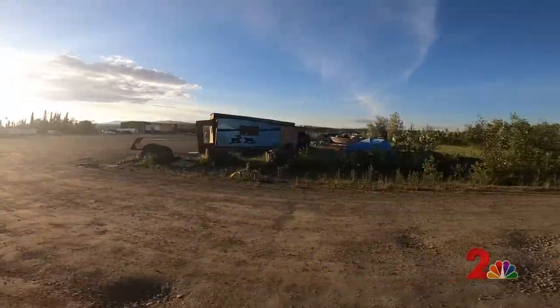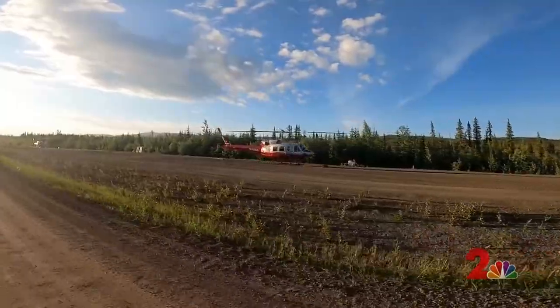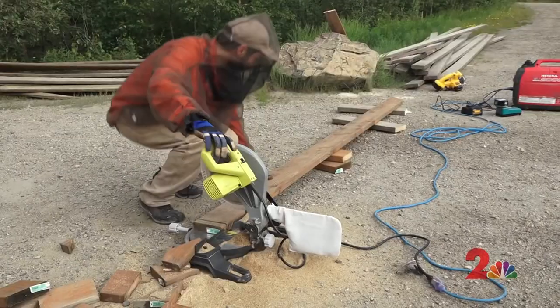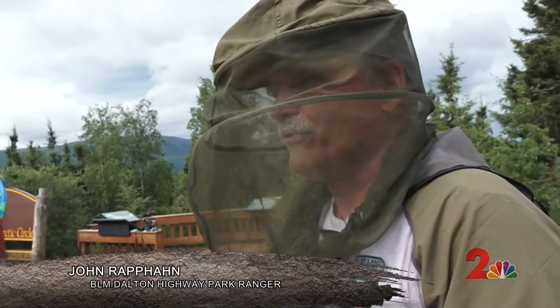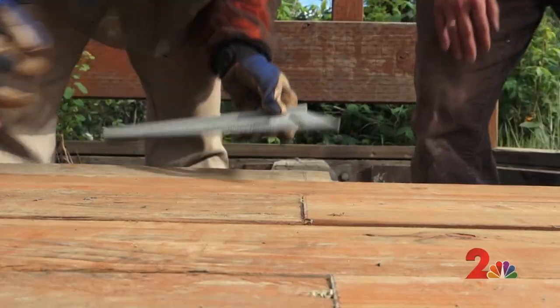A drive through fire country where helicopters and their crews await assignments. And a visit to the edge of the Arctic Circle, which just so happens to be under construction. We came up and there was a hole in the deck. So about 3 days ago, we patched the hole and then we went to Fairbanks and just got new lumber, so we're replacing the whole deck.